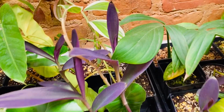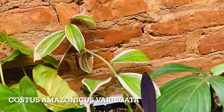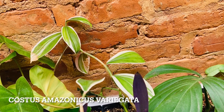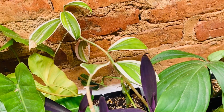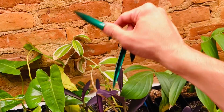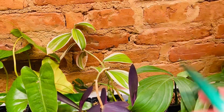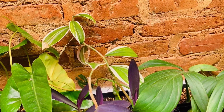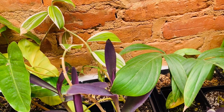We have my very sad looking Costus amazonicus variegatus. I think I said that right. And she's holding on for dear life. She's one of the ones that got hit really hard with the cold burn while I was gone. So she's still green, so I'm holding on to that, and I hope that when I put her outside, she's just gonna snap.